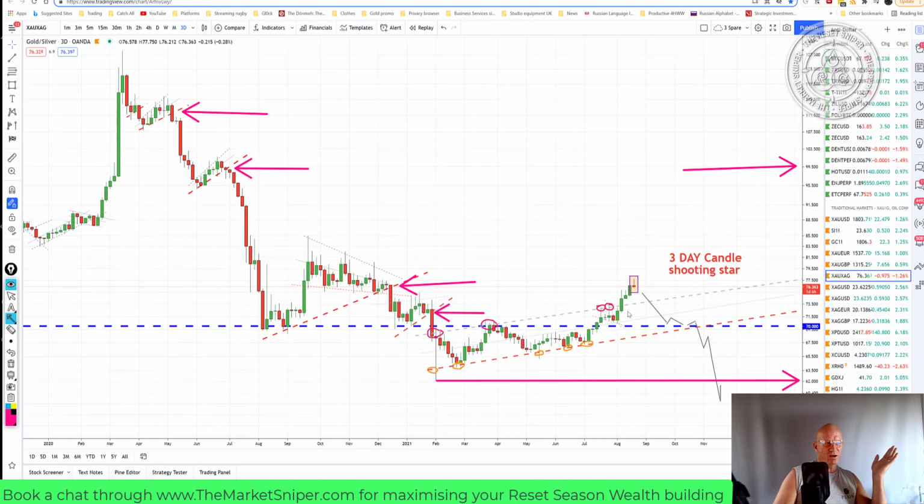And we felt that this would surrender to the downside, but actually what happened is, before that occurred, you have in actual fact had a pop out of the channel. So a final flurry of almost inverted commas strength for the gold-silver ratio. That means gold is leading and silver is lagging. But gold is now leading to the upside and silver is lagging. And now when you have this 3-day candle shooting star, it may be the end of gold leading, and thereby silver is going to start overperforming gold in the return reflation upside.